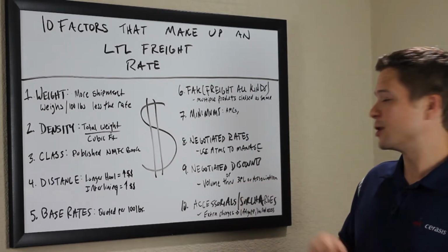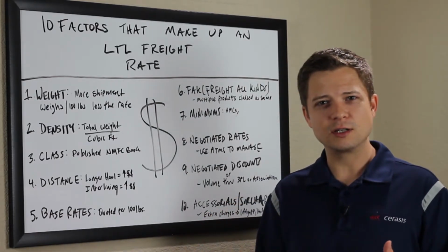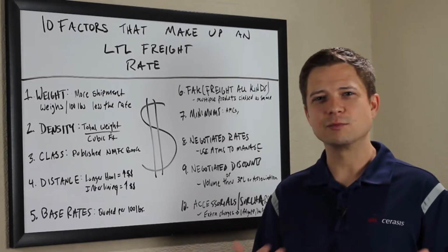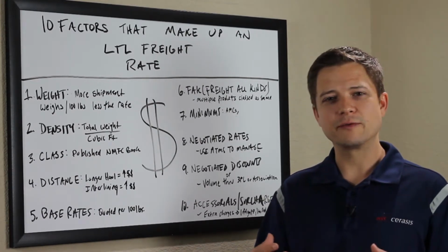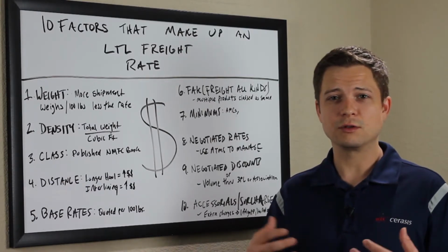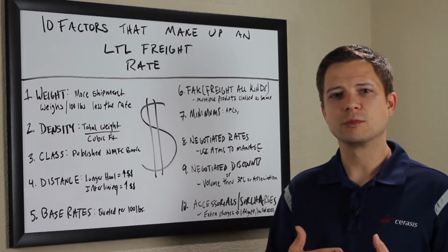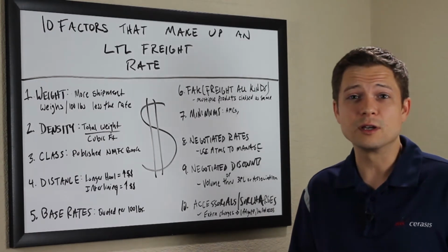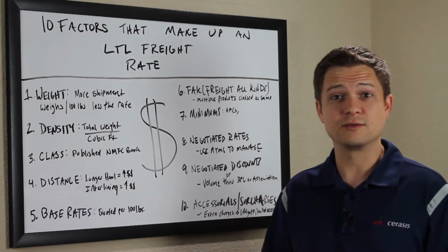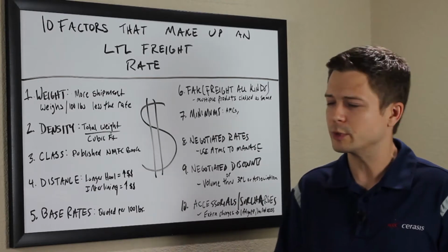Number 9, speaking of negotiations, you can also do negotiated discounts. Now this is a little bit like negotiated rates where you look at your shipment history, you may have certain volume in certain lanes where you can have some leverage. Another way to do this is by forming a buying group. Let's say you're a part of a distribution association and you come in together and you get discounts based on the group's volume. Another great way is to leverage a 3PL's national pricing and their group pricing. A 3PL has hundreds, if not thousands, of shippers, and their rates might be a little more competitive than what you can get as an individual shipper.